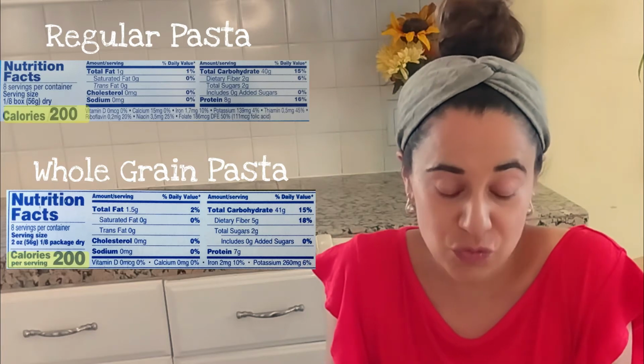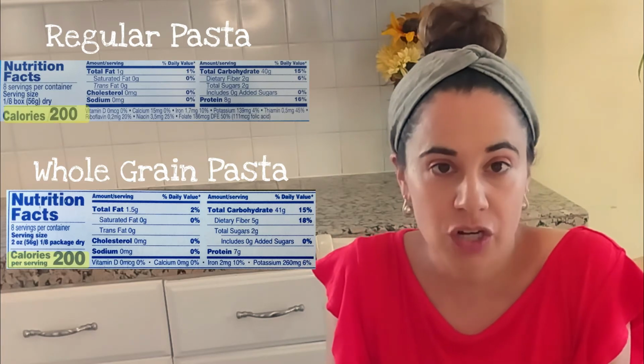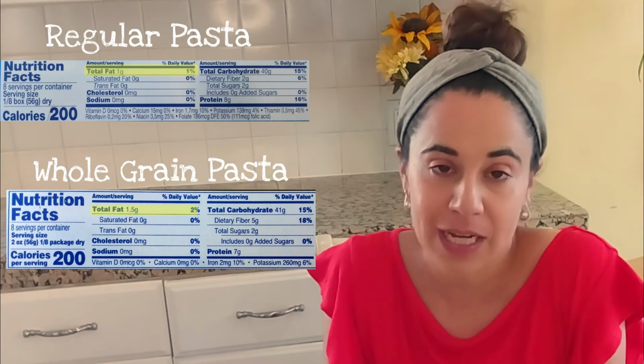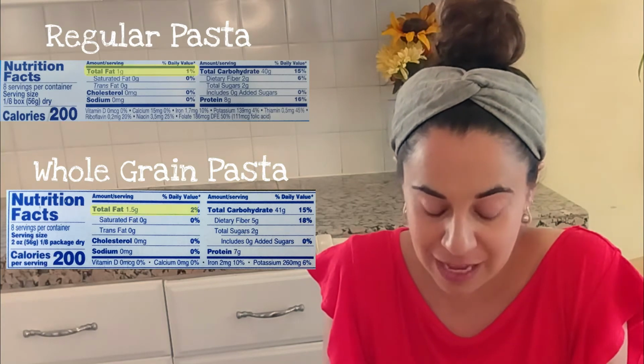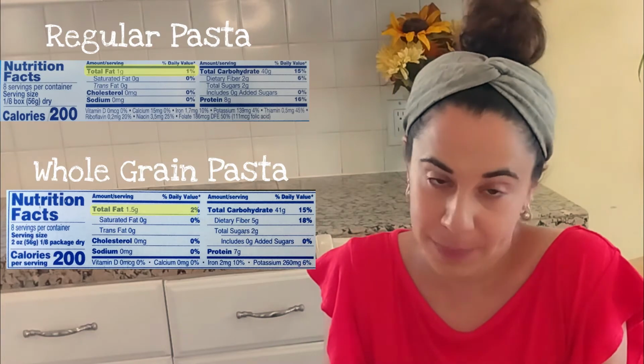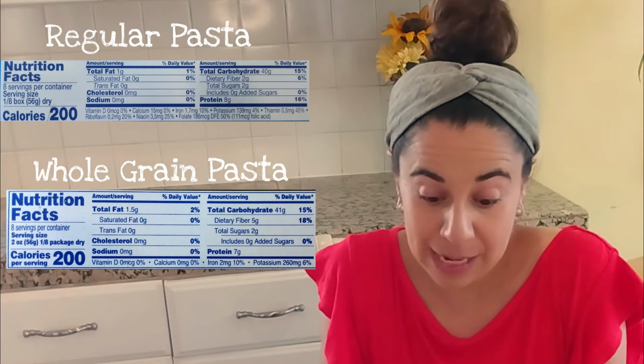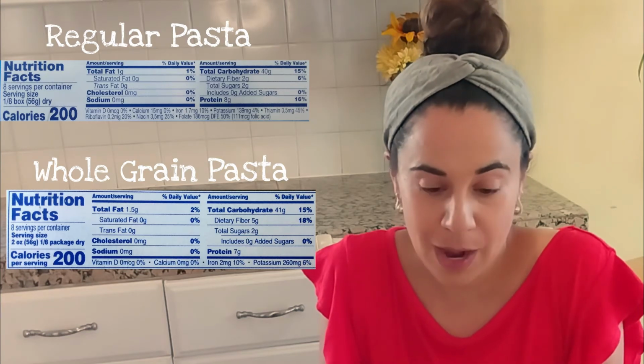Now quickly, just running down here, calories, 200 in both. The total fat in my whole grain pasta is 1.5 grams, and in my regular pasta is 1 gram. Not a huge difference. Pretty much the same all throughout until we get to the carbohydrates.